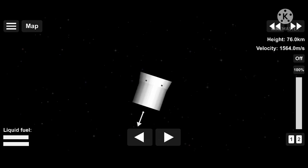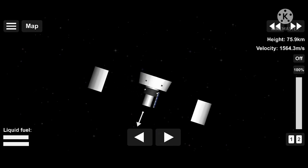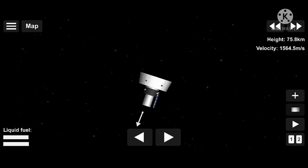And the adapter has deployed successfully. Stand by for the final payload. There we go, the top hat has been ejected, clearing the way for the final deployment on this mission of the second Black Sky payload. That should take place in around 30 seconds or so, let's wait for the call from our operators.